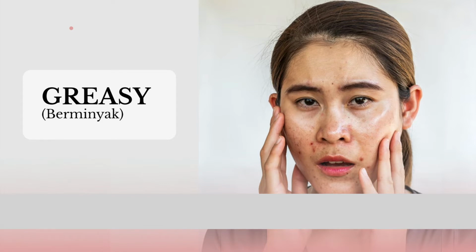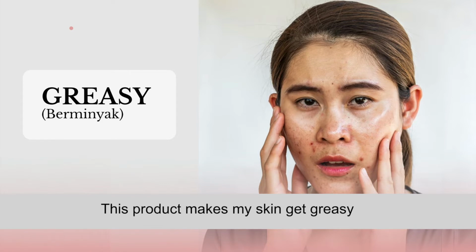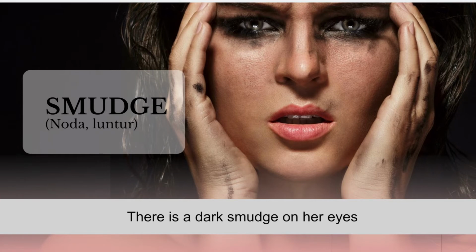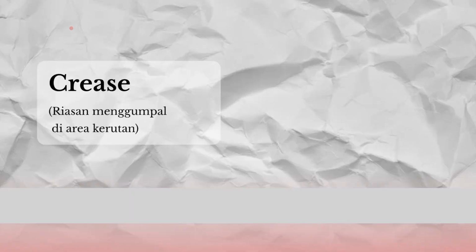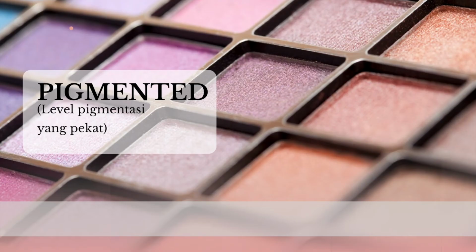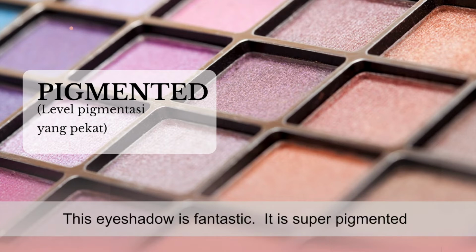Greasy. This product makes my skin get greasy. Smudge. There is a dark smudge on her eyes. Crease. I never expected that my makeup would crease. Pigmented. This eyeshadow is fantastic.